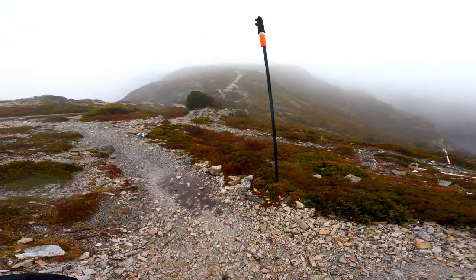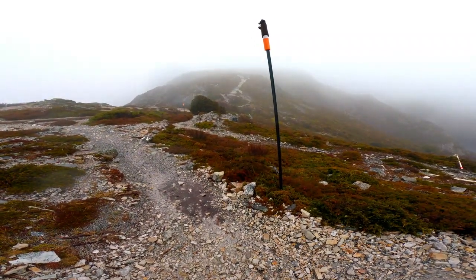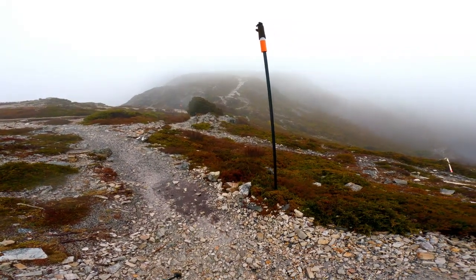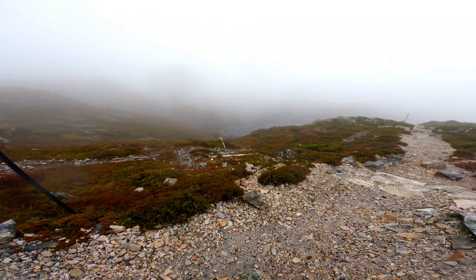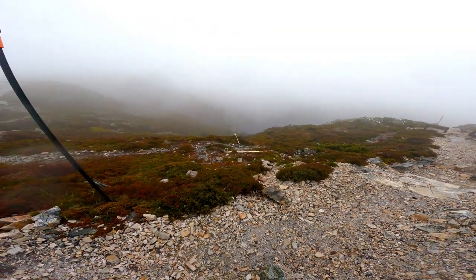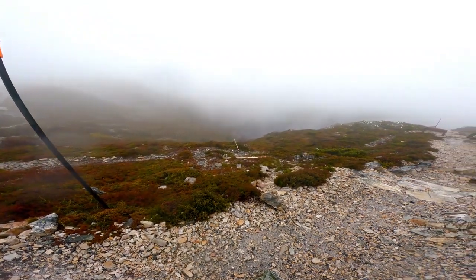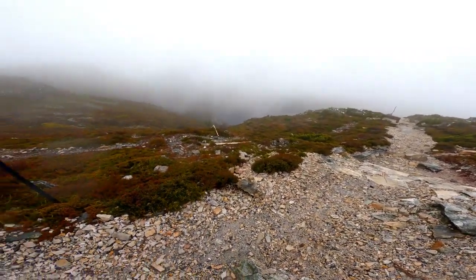That was a tough climb for me because of the wind. Every time I sort of lifted my knee to go to the next step, the wind would blow. So, yes, the big pack on. I picked the saddle.